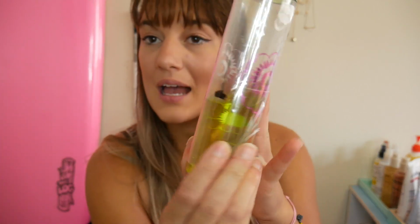And last but not least, I'm adding one that's not very fall-like, but my mom brought it for me and I miss this scent so much. This is Ice Pear Margarita. I don't have that much left of it. I'm hoping they come back with this because this is one of my favorite summer scents ever.